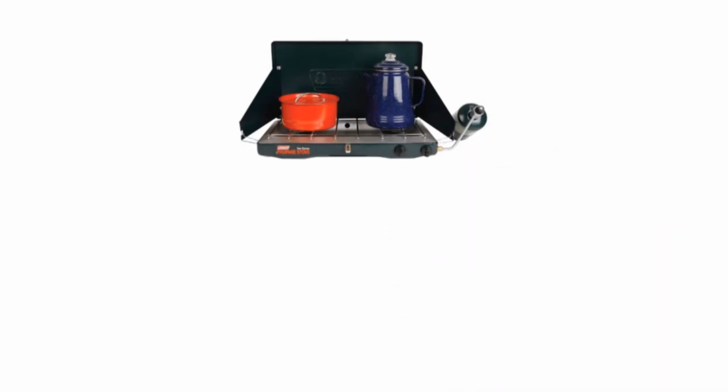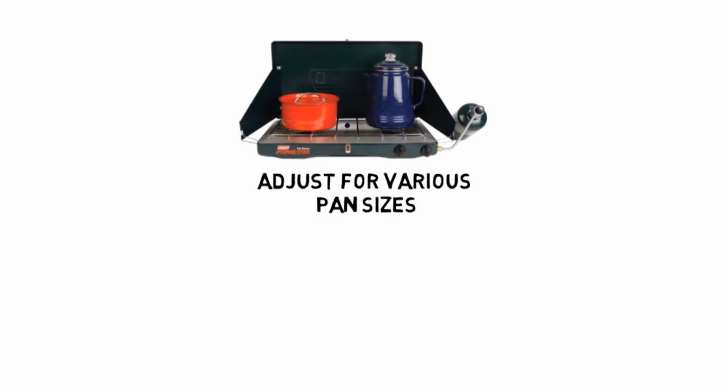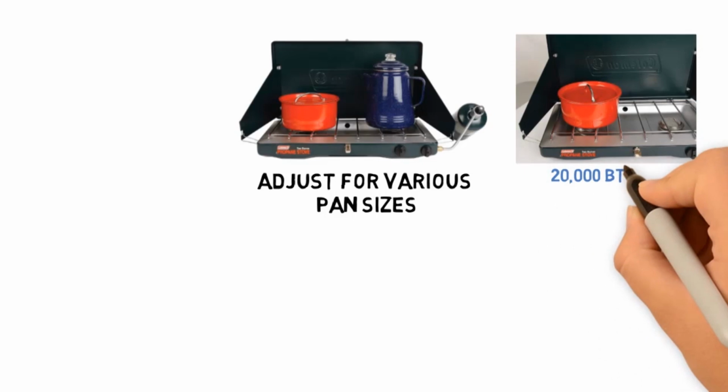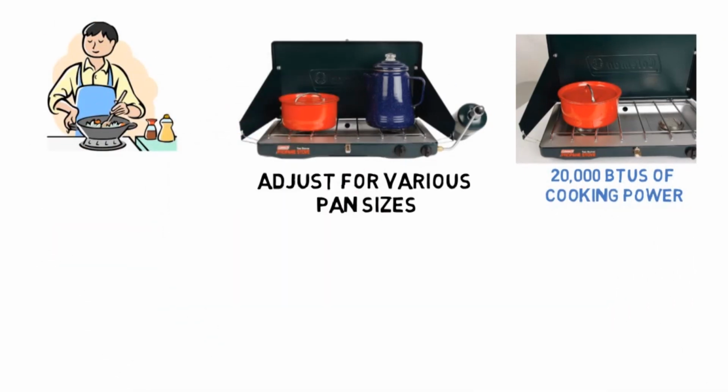The wind block panels help shield burners from the wind, with the ability to adjust for various pan sizes, and can withstand a fair amount too. The Coleman Classic Propane Stove provides 20,000 BTUs of cooking power, allowing for more efficient cooking with less fuel. Because the grates sit low over the flames, this camping stove uses less fuel to cook efficiently.